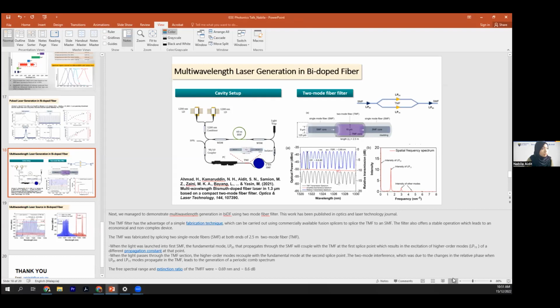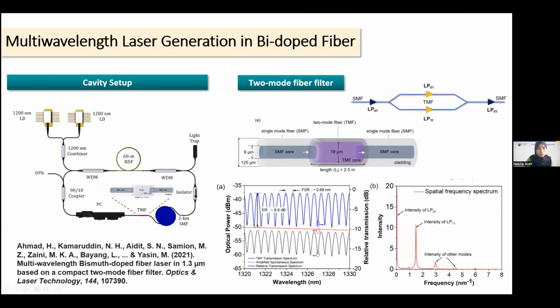Based on this multi-wavelength laser generation here, we use a pump combiner to pump our bismuth doped fiber. The maximum pump power that we use here is around 1 watt. The total maximum pump power is 1 watt. And then we pump it through a 60 meter BDF. The output power of the multi-wavelength laser generation here is only around 0.5 milliwatt. So I would say the gain is not that high for this length, for a 60 meter long BDF.